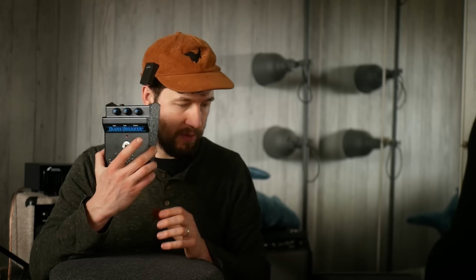What can it do well? Yeah, that slight gain push. As you can see, this is where the knobs were set, basically all at about 2 o'clock. There's nothing wild that this pedal will do, but it does sound really good with a Strat and thickens up those single coils really nicely.